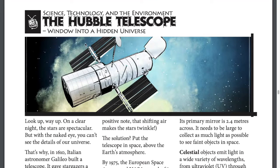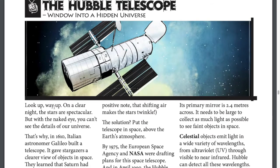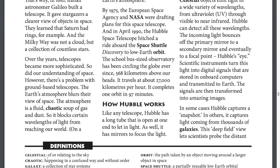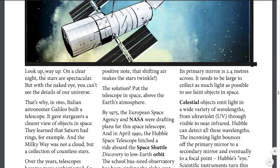So here's the Hubble telescope, or a picture that somebody has drawn of the Hubble telescope. Looks like it could be made with watercolors too, and some ink. And I'll read it to you. So when we read an article like this and it has those columns, we read all the way down one of the columns until the end of the page, and then we go back up to the next column and read down that way, and so on.